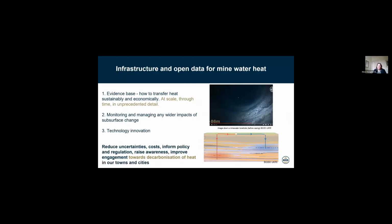So just to summarise and finish up, the Glasgow Observatory is some infrastructure for mine water heat and heat storage. And there's a lot of open data already available, and that will grow through time. And that is a space where people can come and we can greatly increase the evidence base on some of these risks and questions that people have described in previous talks. So, for example, how to transfer heat sustainably and economically. And the observatory is a place where that can be done at scale and through time in a lot of detail.